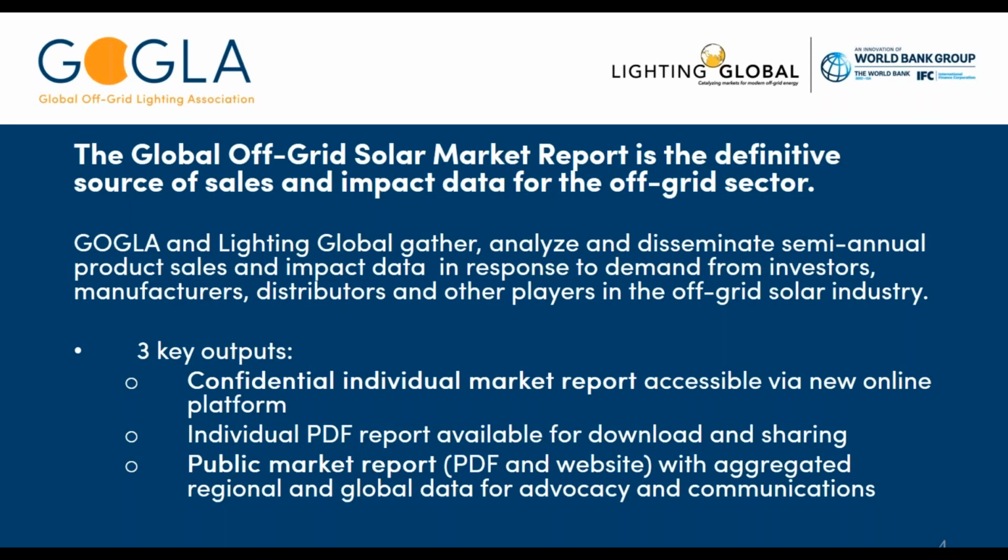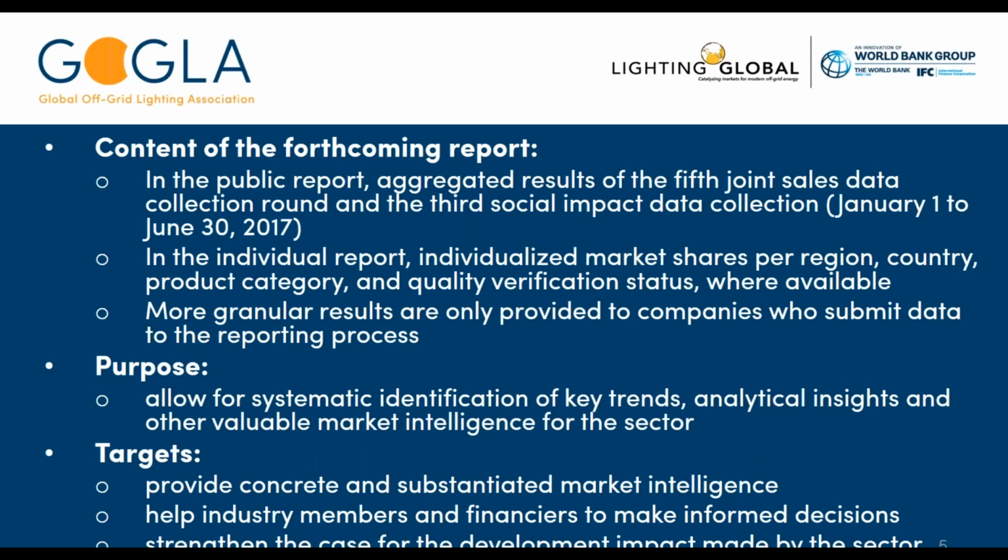Without this information, we wouldn't really be able to say how the market is growing, what changes there have been, what changes have there been in the products. It's really a crucial piece of information both for us as an association as well as for Lighting Global in shaping their strategy, and then crucially for all of our members as they build their business development strategies.